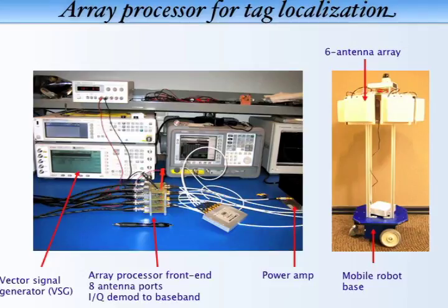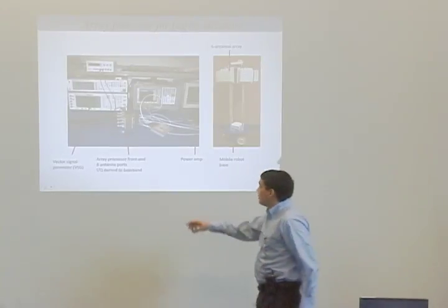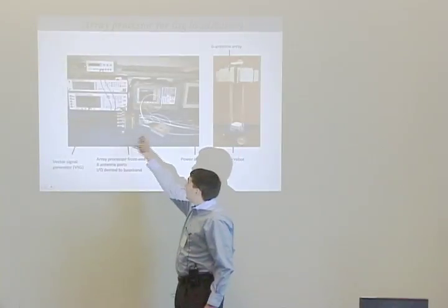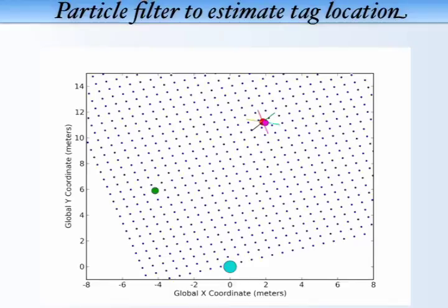We've developed a lot of custom hardware to do this. We've developed in particular an array processor for receiving signals from multiple antennas. It's basically a special kind of reader with multiple antennas on it. And the objective there is to use the array processor for localization of tags. You can see a 6-antenna array mounted on a robot platform on the right-hand side. And then there's a bunch of custom hardware here and some HP lab equipment and a PC that's not shown that's actually doing the array processing.